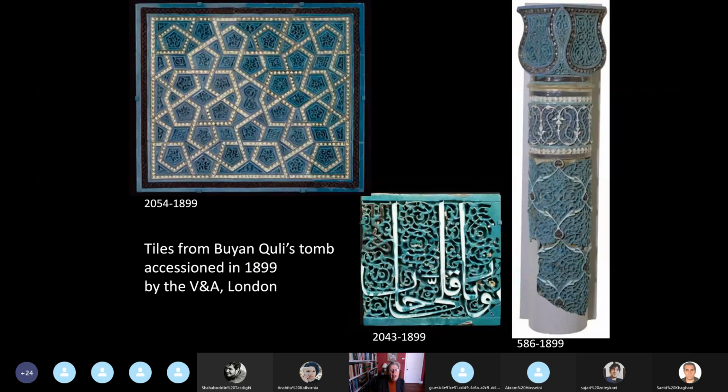Most of the tile has been taken away, and that's why that picture was so awful. All of the tiles are now in the Victoria and Albert Museum, the V&A in London, and also in Hamburg in the Museum für Kunst und Gewerbe.